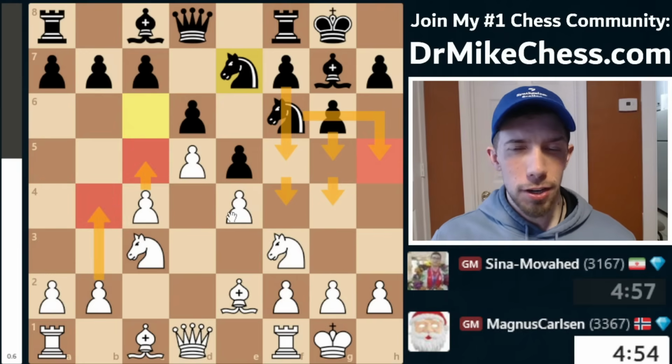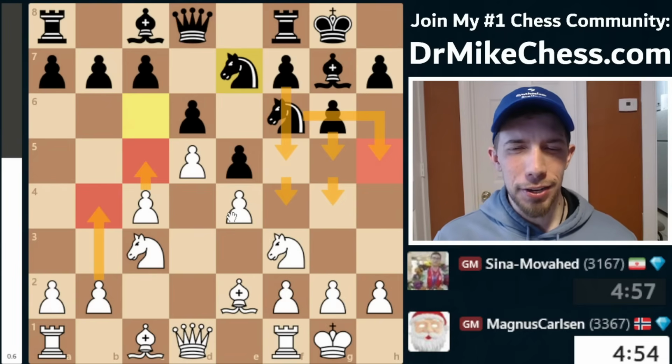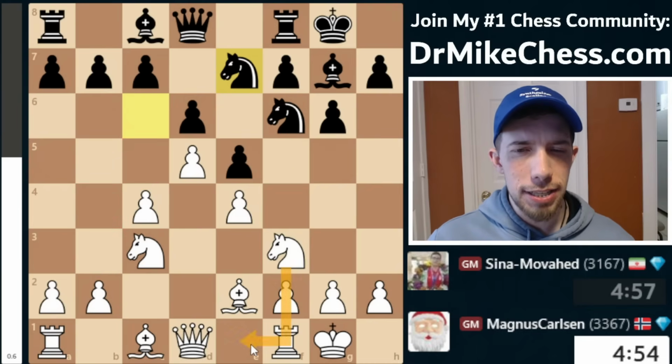And both sides are basically all in. Neither side can slow down. Both sides attacking all out on opposite sides of the board. All right, from here, how does Magnus want to proceed? There are a few different options. For example, you can go knight to e1 or knight d2. Those are the old main lines of this variation.